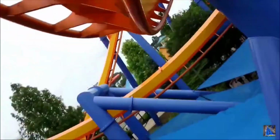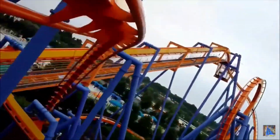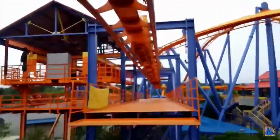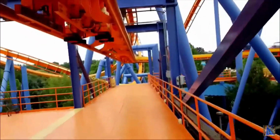Then you go to this very forceful Helix, which can make you gray out sometimes, especially in the back. You get some good floater on that drop, but if you're in the back, you get ejector. Then you go through this absolutely whippy corkscrew, one of my favorite parts of the ride. Then you make this sharp turn, and over here you go through some floater airtime hills, and then make a quick pop of floater airtime, and then hit the final brake run.